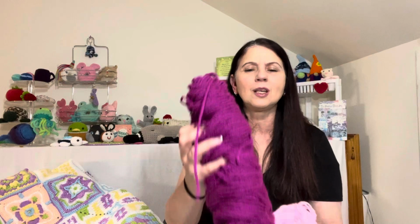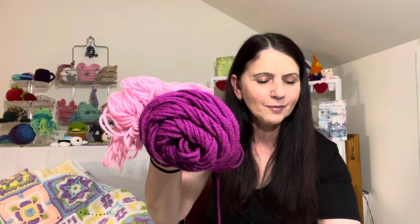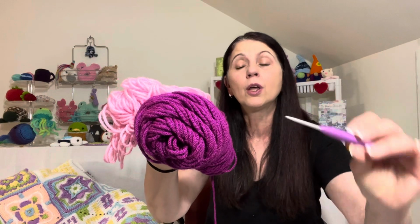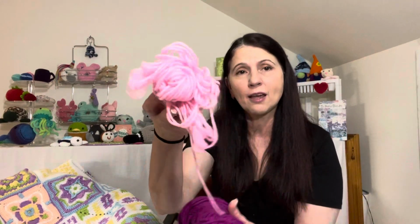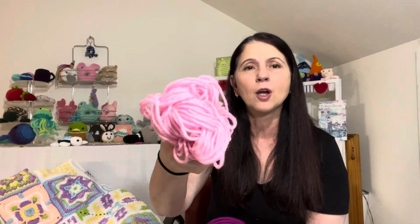I have been using my beautiful 8-ply or worsted weight yarn and my 4mm hook. Now this yarn is the Spot Saver yarn, which is 100% acrylic. I have so much of this, but this one here was in Milans, and it is pretty much the same yarn, and I love this color, this magenta color. As I said, it is in the purple family. There is so much purple around me.